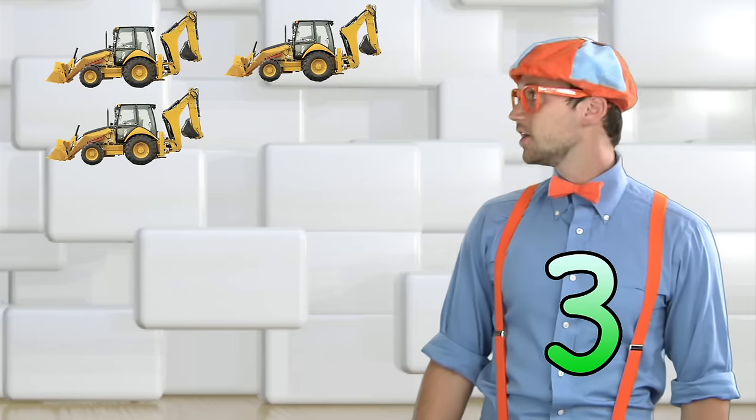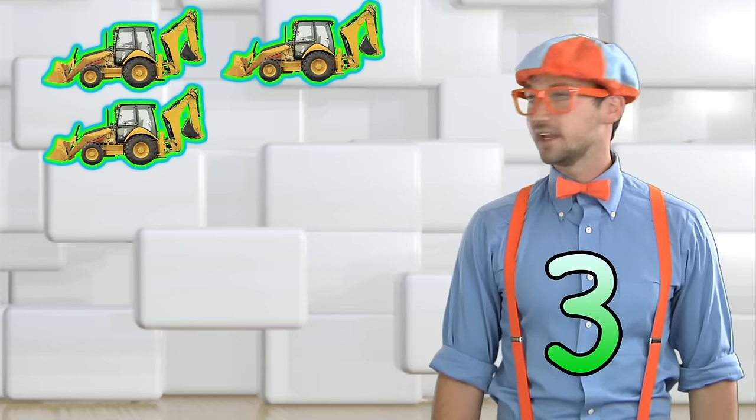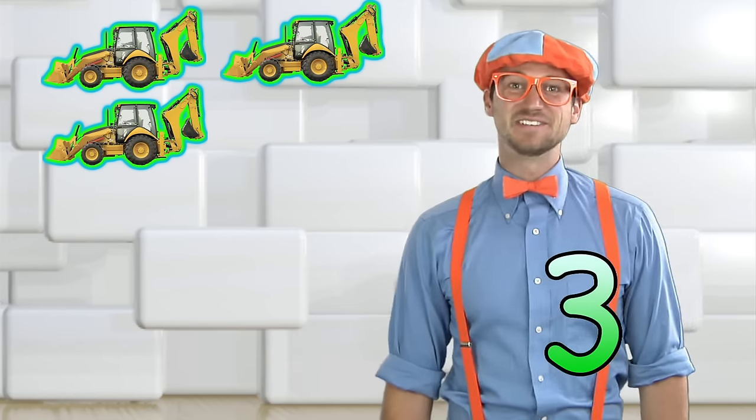Okay, now that we counted from 0 to 10, now we can play that game. A random number of backhoes is gonna appear, and then you gotta say how many backhoes there are as quick as you can. Okay? Here we go. 3. Yeah, 3 backhoes. 1, 2, 3. 3 backhoes. Okay, here we go. This one's gonna be a little bit trickier.